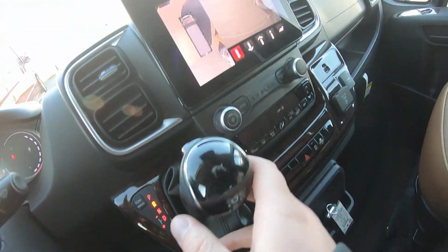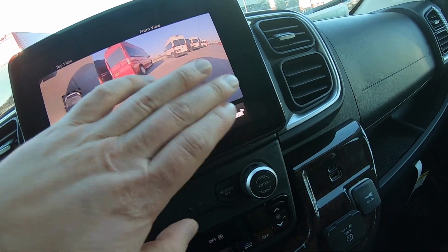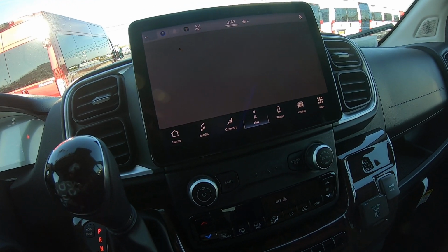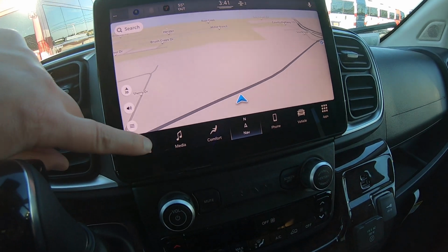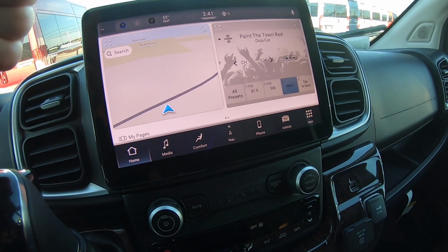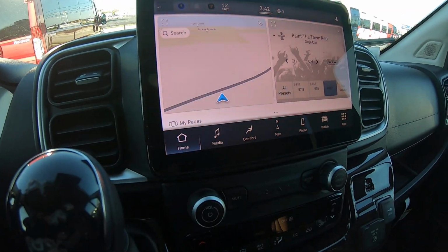And then this does have 360 reverse camera, so this will go all around the van, and then you can click these, hit the individual camera views. It does have navigation on it. As that loads up. This is a huge display. This is over a 10-inch display, very high resolution. It does have Sirius XM radio, and then additionally Apple CarPlay and Android Auto.